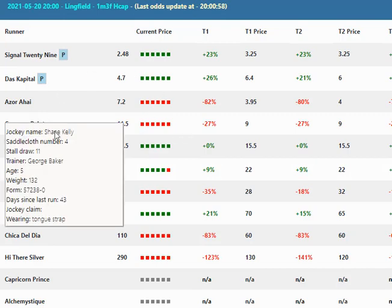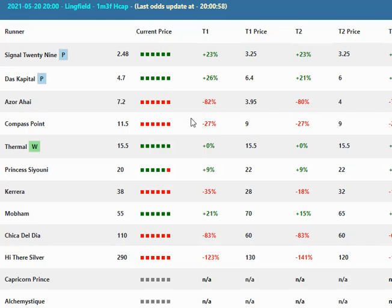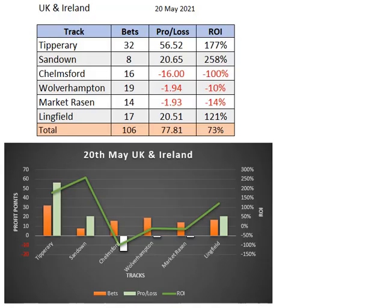Okay, so that is the criteria by which the results I'm going to show you now were obtained. So it does mean watching the race, watching the screen just before the off, and then placing your bets. Okay, so let's just have a look at some of the results. And the first ones we'll look at here are the UK and Ireland.